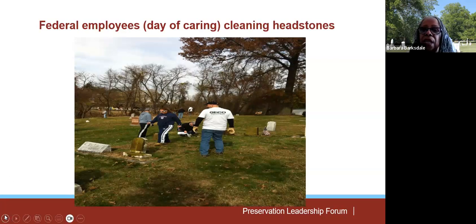And I don't care what color they are, if they're living and they're breathing and they have the ability to move around in the cemetery and pull weeds or scrub stones down or cut grass or whatever, get them involved. Talk to them about the history, why it's so relevant to American history, and that the thumbprint of each and every one of those people that are underground is now above ground.